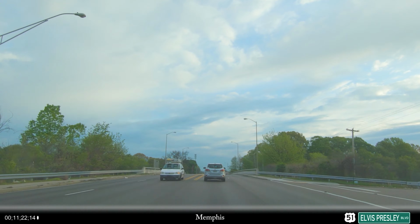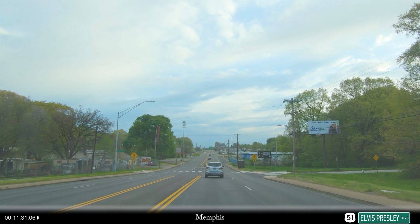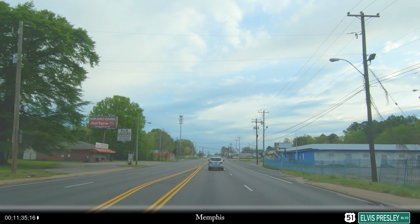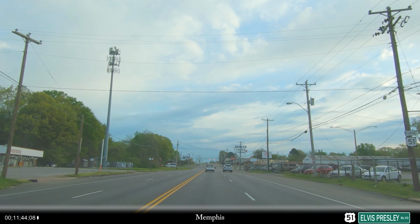Well, well, well, what do you know? As it always goes, once you cross a freeway or railroad tracks, or in this case both, you always seem to either enter or exit a ghetto. Want to guess whether we're entering or exiting a ghetto?